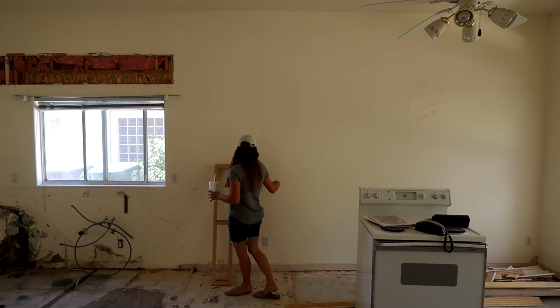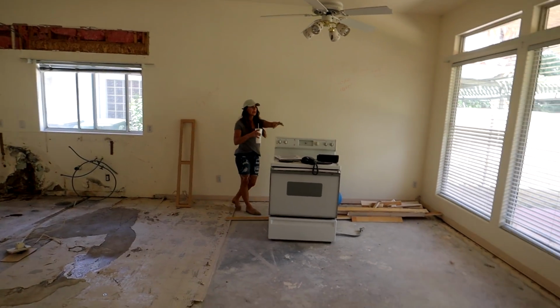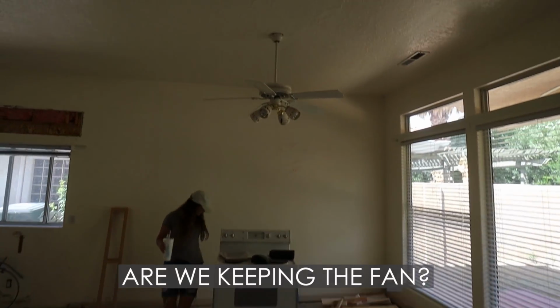Yeah, we just had this whole empty space. And then this will just be like a little dining nook right here. Now, are we keeping the fan?